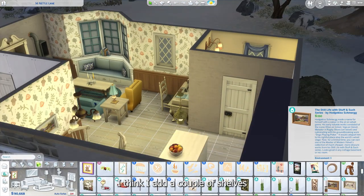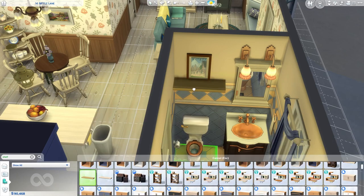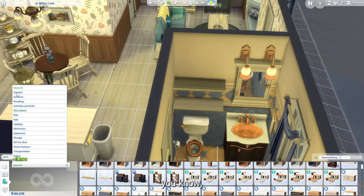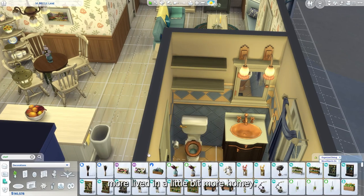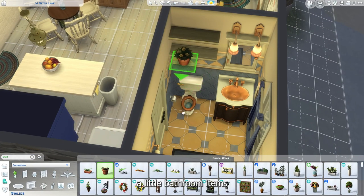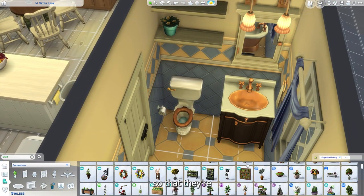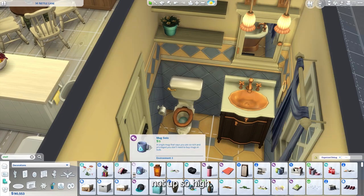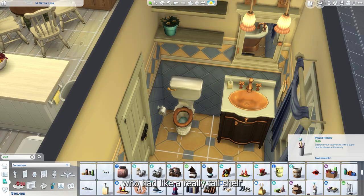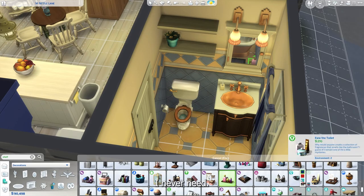I think I add a couple of shelves in the bathroom too, over the toilet, where I just sort of alt place them. And then put some decor on it so that it looks a little bit more lived in, a little bit more homey. Some plants, candles, the little bathroom items. I think I do lower the shelves so that they're not up so high. I'm not short, but if I was someone who had a really tall shelf in the bathroom, who knows what would go up there? Just stuff I'd never need.